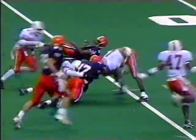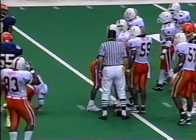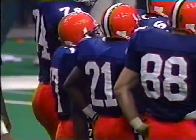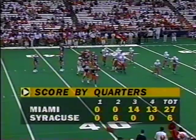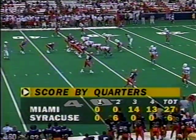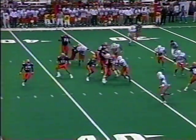Malcolm Thomas. And this is the youngster right here that some people think has the potential to grow into a Joe Morris type of running back. And he right now, as a young sophomore, is 5'8", 196 pounds. He is from Jacksonville, Florida, and was thinking about going to Georgia Southern, and changed his mind and came on up here. That 125, incidentally, on the sleeve of the Syracuse players is for the 125th year. Syracuse played well for a half, and then they just gave out.